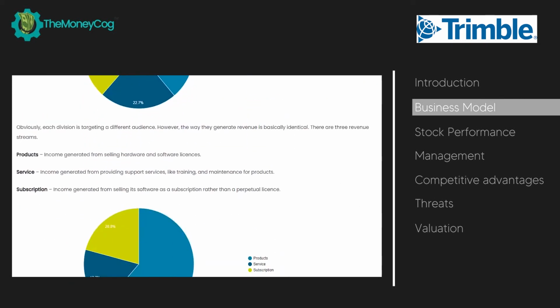They produce products such as hardware, and those are being sold on to customers. They've got the services side of revenue, where it's additional support services and helping companies integrate their tools, if you like. And then there's the subscription side of revenue, which is a relatively new entry, which we'll go into a bit more detail later on. That's where they're offering their software solutions as a subscription rather than standalone perpetual licenses, which is how they used to do it in the past.